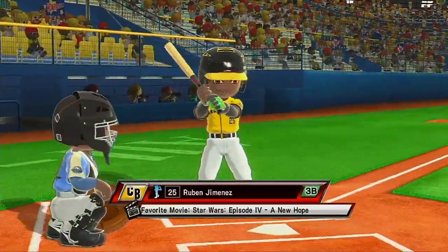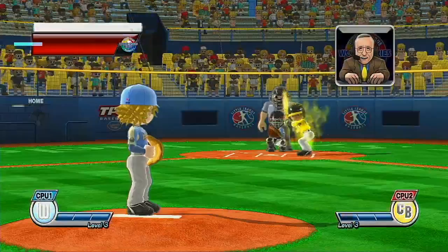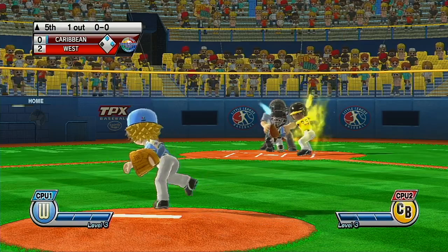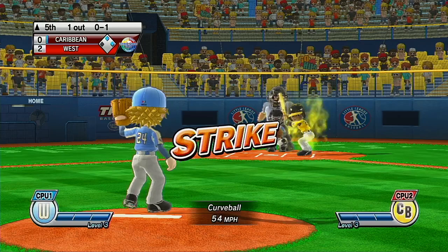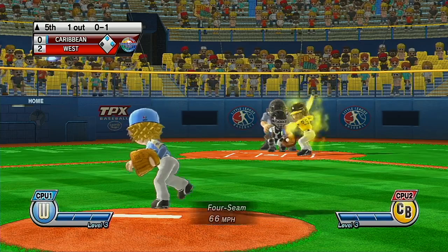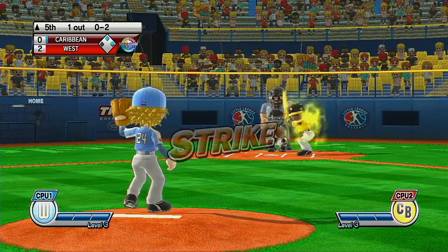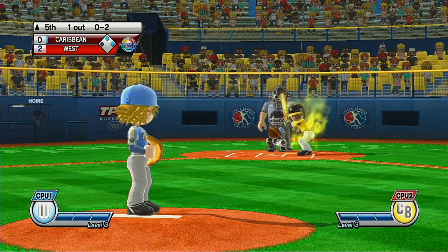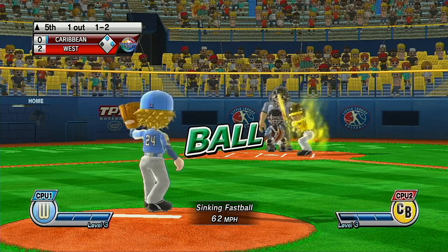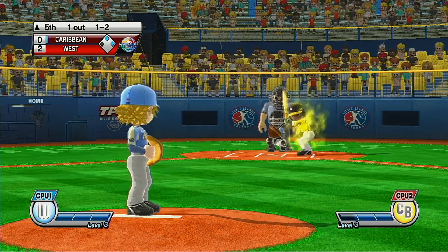Now batting, third baseman, number 25. Come in. What a game this is. Strike. Missed a chance there. Good pitch. Batter lets it go for the strike. Strike. Missed the zone. That's a ball.